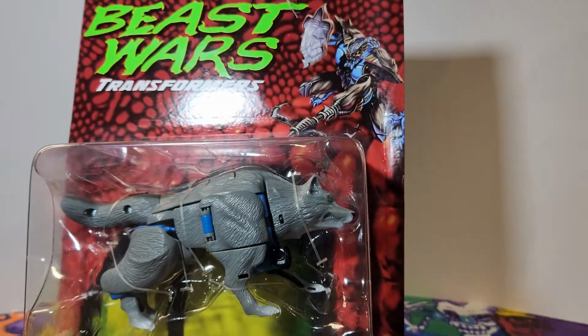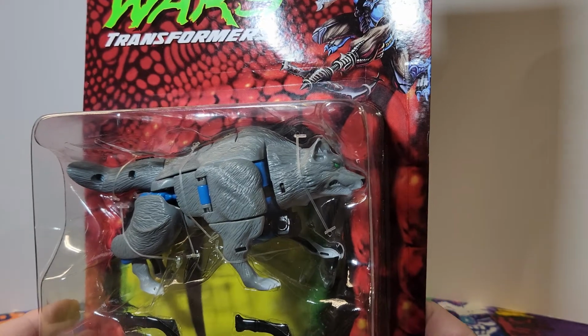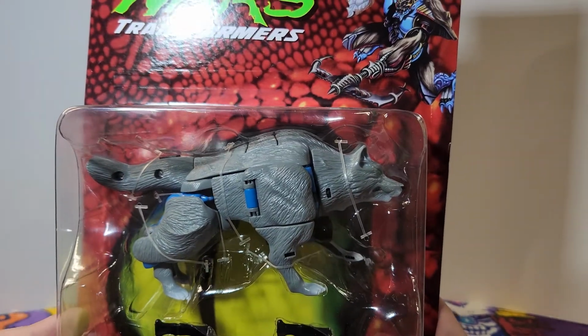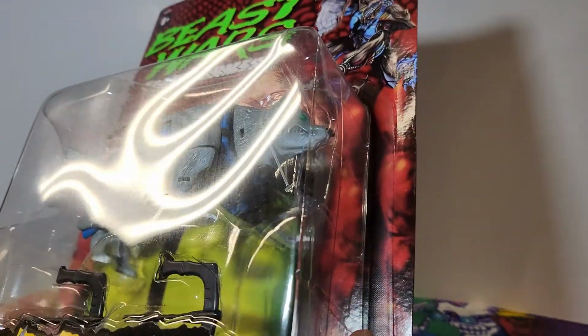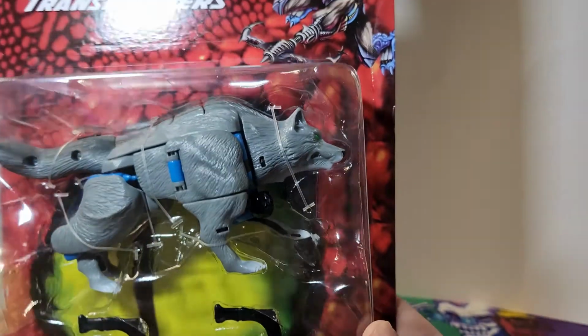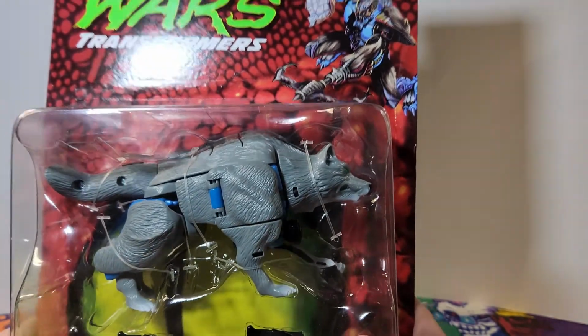So it does look cool. It's a little clunky looking, but I think that's just the style of the older figures, where I was kind of looking at Cheetor. I meant to grab him, but I did not. And the Cheetor is just very slim, sleek design. Where this one you can kind of see the robot form busting out of the animal form. But I think the figure looks good. Nice little wolf design. And like I said, I welcome any addition to my Beast Wars collection.